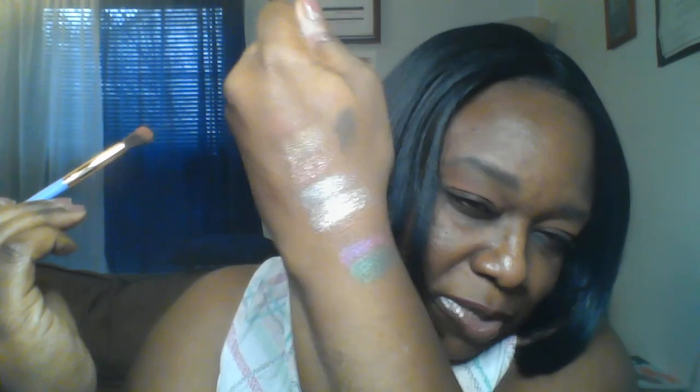All right. So yeah, this is turning out really well so far. I'm getting the color payoff that I would like. I did some swatches earlier from some MAC shadows that I had. I was looking for satin taupe, but I don't think I have that particular shadow.